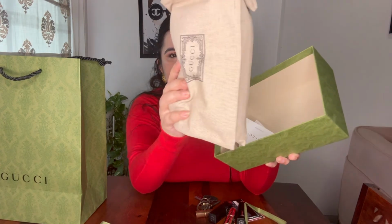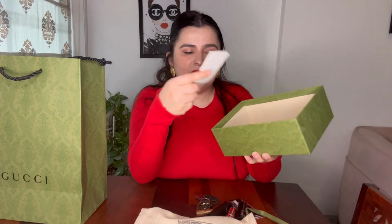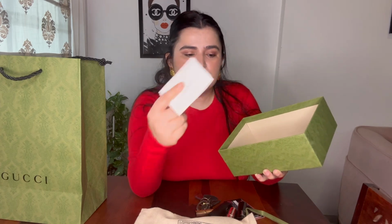Ta-da! Are you guys excited like me? I'm always excited for bags. So yeah, here is the bag in this packet, and they have this product information which they always give with the bags. So let's go and do the unboxing.